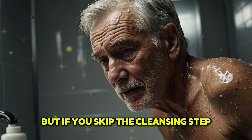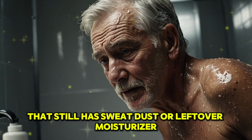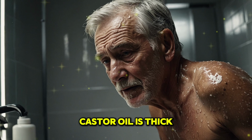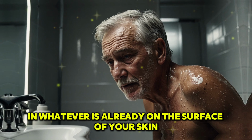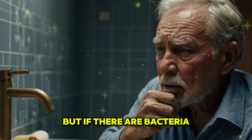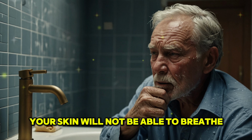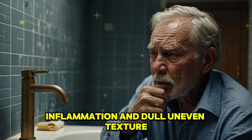But if you skip the cleansing step and apply castor oil directly onto skin that still has sweat, dust, or leftover moisturizer, you are not sealing in nourishment, you are sealing in dirt. And for mature skin, that can be a real problem. Castor oil is thick. It creates a strong occlusive barrier, which means it locks in whatever is already on the surface of your skin. That is great when your skin is clean and healthy. But if there are bacteria, dead skin cells, or pollutants on your face, and those get trapped under the oil, your skin will not be able to breathe. The result? Clogged pores, inflammation, and dull, uneven texture.